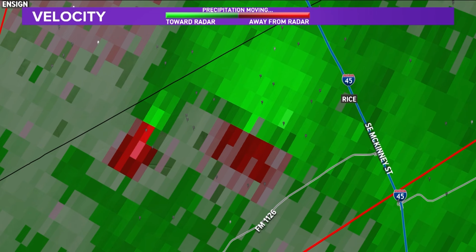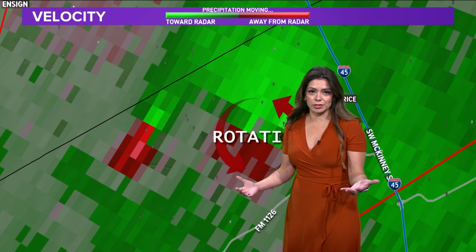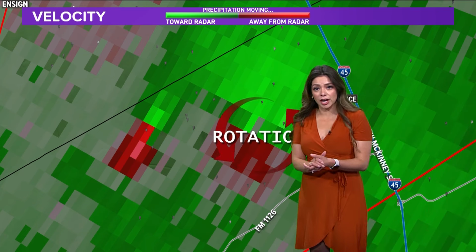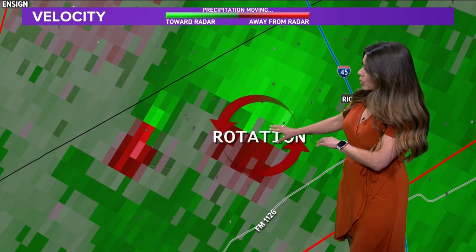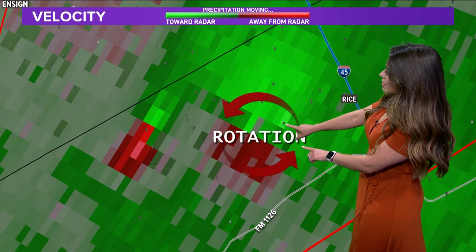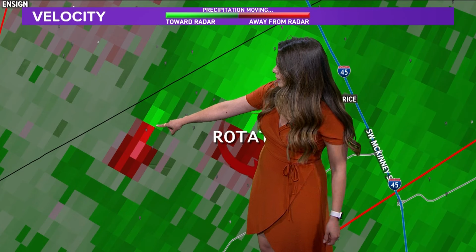Marielle. Yeah, Jesse, and this is that rotation that's heading towards I-45. Very strong storm. I've been watching it for the last 3.5 hours now, and it has that history of producing some tornadoes. And this one in particular, I'm going to show you this. This is actually a new rotation. So this is the old rotation right there. That's the one that Jesse was saying looked a little bit weaker. So there was the good news.